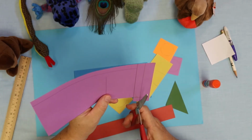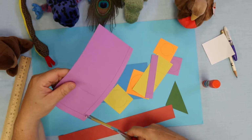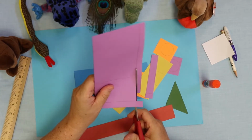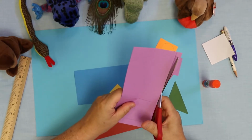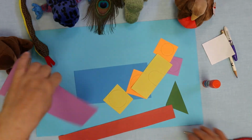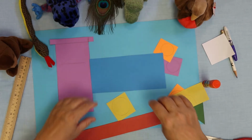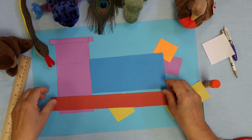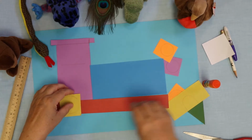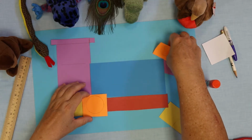This is a cool train. I like this train. And we could turn this over so you don't have to see the pencil marks. Alrighty then. Let's get rid of these little scraps. Bye-bye. So basically it's going to look like this, right? With this on the bottom. And you've got two big wheels and two smaller wheels.